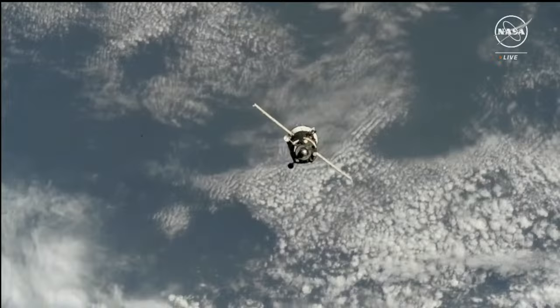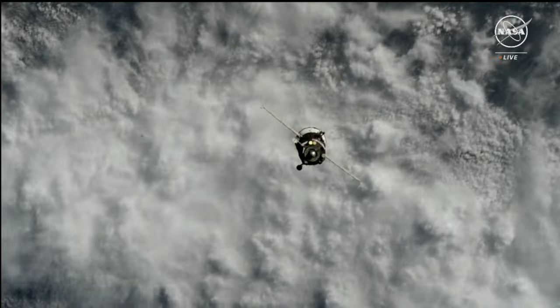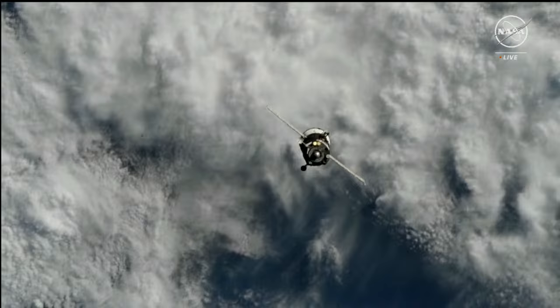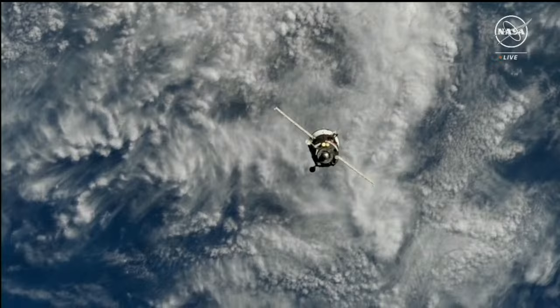Turning floodlights on. Floodlight is on. Copy. Oleg, and you can send reach out command, final approach command from the rendezvous screen. Copy. I'm setting up the screen.